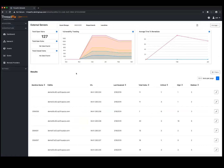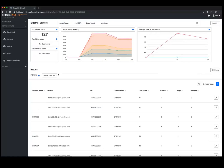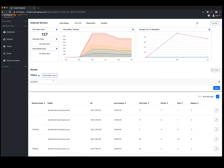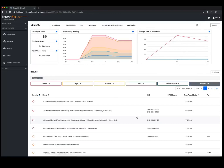You can see this is a list of the assets that the series of scans brought in, and we can filter on those. Let's say for this particular network, I just want to see my Windows servers, for example. And here are all the Windows servers that are on this network, and let's dive into one of those and see what that particular asset has available to us.